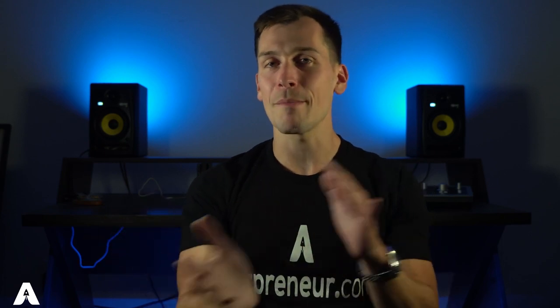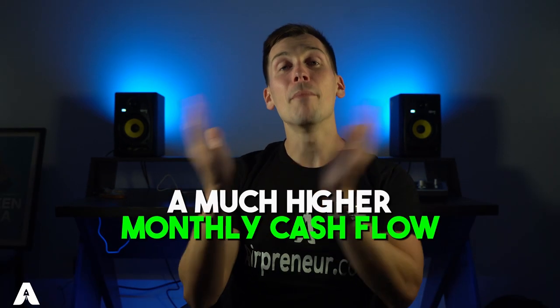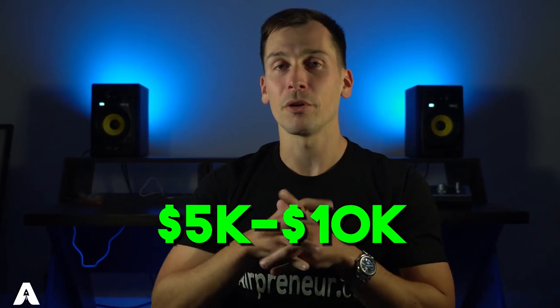Now, this example is very, very real. And as a matter of fact, I definitely think these are very conservative numbers. You can already see how arbitrage not only has a much higher cash on cash return, but a much higher monthly cash flow. And in reality, most people are really looking for about $5,000 to $10,000 a month in monthly cash flow in order to quit their jobs. And in this example, you only need 5 to 10 of these properties to do so.